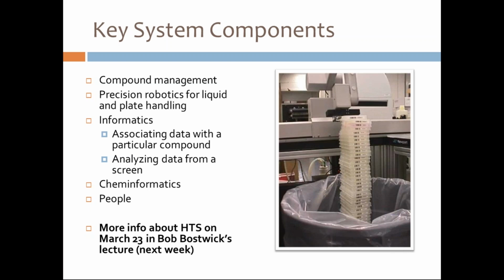Southern Research has the MLPCN library, which is about 300,000 compounds. They were a site for NIH to do their screening. When you go to NIH and apply for a grant, like an R21, that they do the screening for you, that was outsourced to different centers around the country, and Southern Research was one of those centers. They all had the same library at all those separate places.